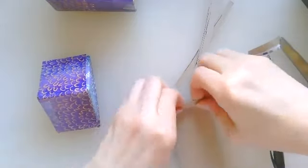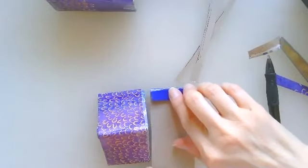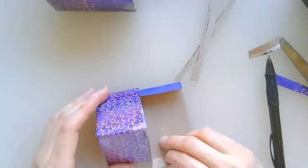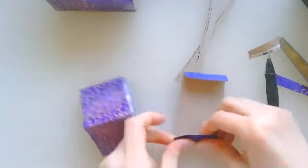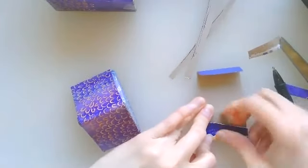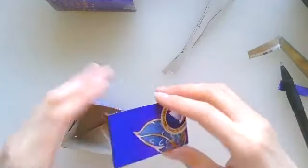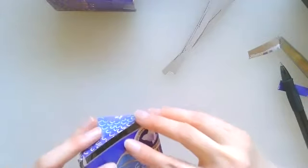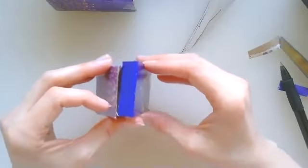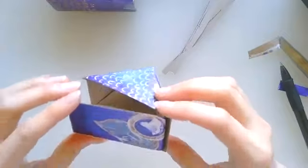I think I just need to fold these ends up. You notice how I have to push and push and push with my fingers to get that to stay. There we go. Do you see here where it won't fit? Do you see why I need to make it more skinny? This side seems to be fitting okay. I have to make an adjustment.